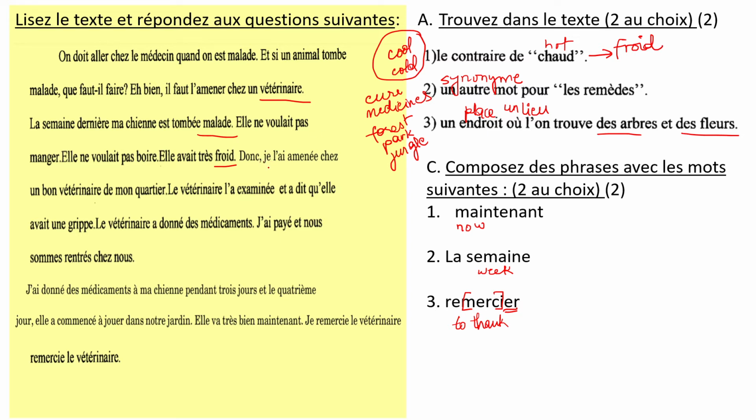2 more. Donc, je l'ai amené chez un bon vétérinaire de mon quartier. Therefore, or so, I took her to a good vet in my neighborhood. Quartier's neighborhood. Okay. Le vétérinaire l'a examiné et a dit qu'elle avait une grippe. What is grippe? It is a kind of illness. Okay. It is a flu actually, but you should get it from the context that it is some kind of illness.